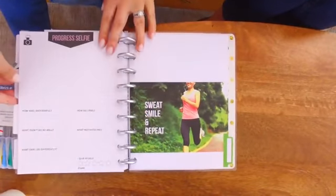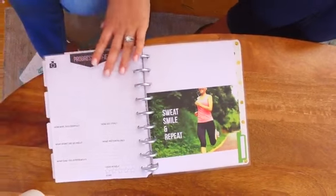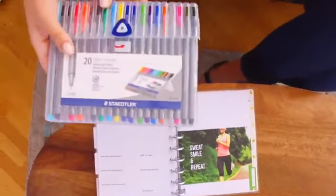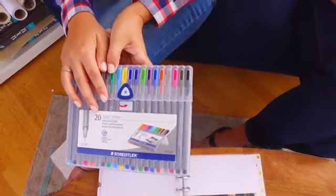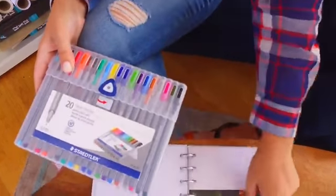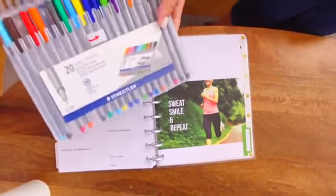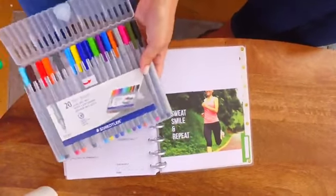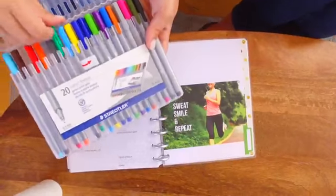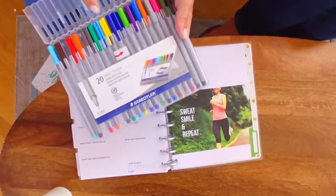Yes, exactly. One thing I also wanted to point out, and this isn't a part of the Happy Planner sale, but we do sell them at Blitzy. These pens help you to color coordinate within your planners. And I really like, you can see this month they've set the tone for green. So that can prompt you to pick out your greens and use that. And they won't bleed through the pages, which is really nice.